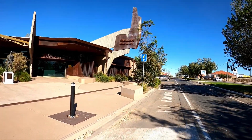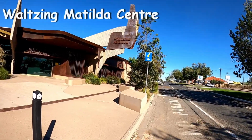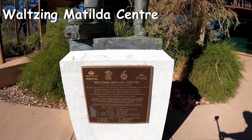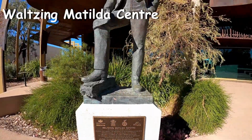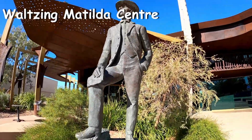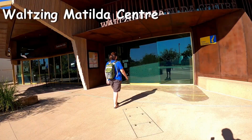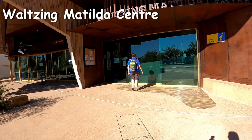This was our first stop, the Waltzing Matilda Centre, which is also the tourist information centre for the Winton area. This holds a lot of history of the area and displays as a museum, an art gallery and a number of different exhibits to learn about the outback lifestyle in the Winton area.